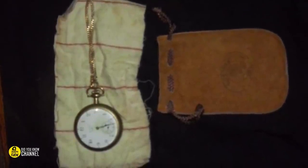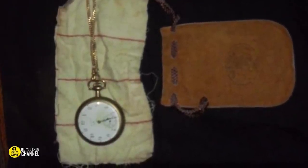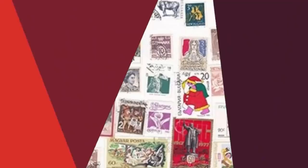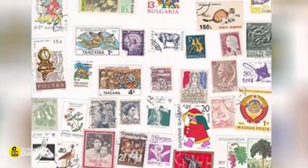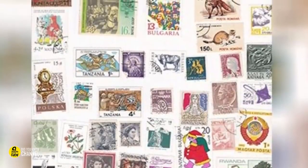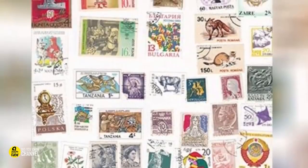The first was a pocket watch, perfectly protected by a British Army issue barrel cloth, which looked fresh from the factory line. Stamps from all over the globe also filled the leather pouch. Right away, Tudairo spread them out for a better view and found some were from countries that didn't even exist anymore, like the Soviet Union, Zaire, and the Sahrawi Arab Democratic Republic.